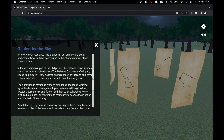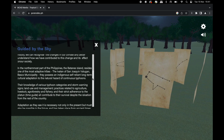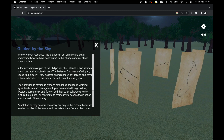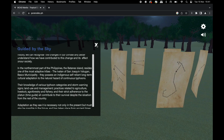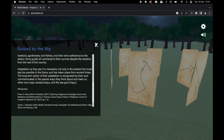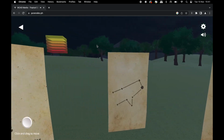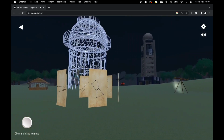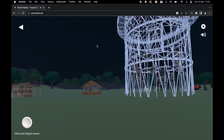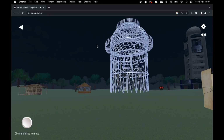So climate in the Philippines ever since has extreme phenomena like typhoon because of our geographical location. And I think one of the most important aspects of it is how we rely on the sky, how we look at it, or getting clues on how we adapt to the weather.